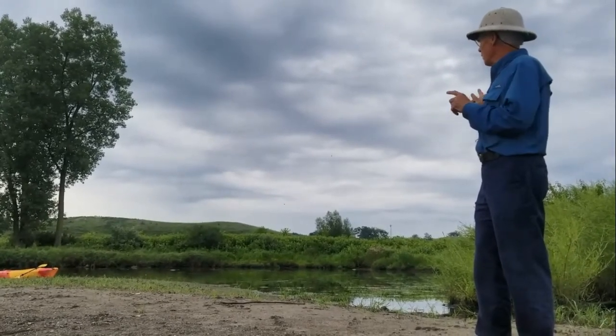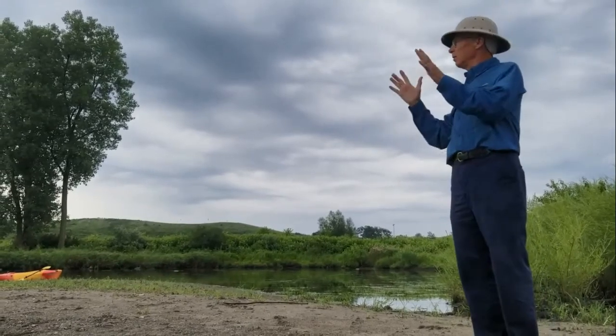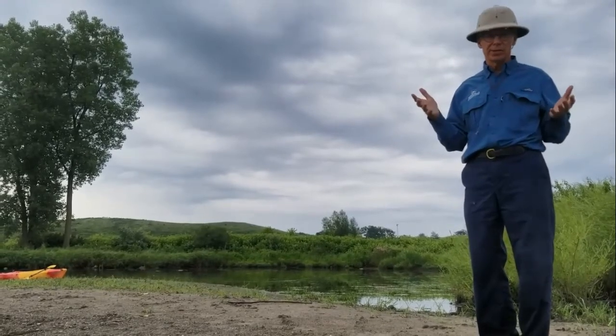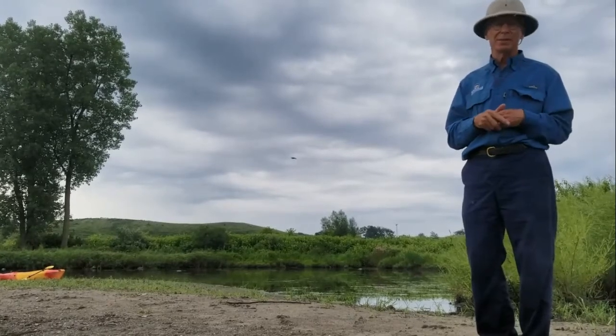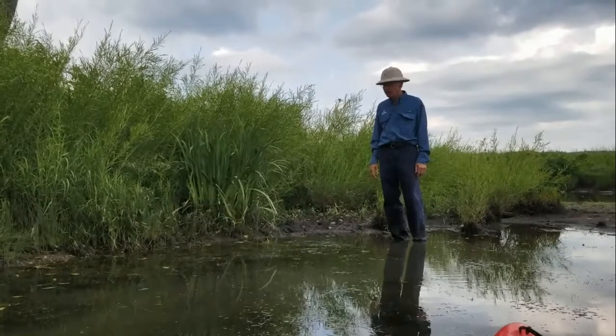So what we're going to do now is we're going to start to go down the stream a little bit further, and we're going to start to see some other parts of the history of the stream. Some parts of the history have to do more with people in recent times. Let's take a look at a few of the plants that are growing along the creek.